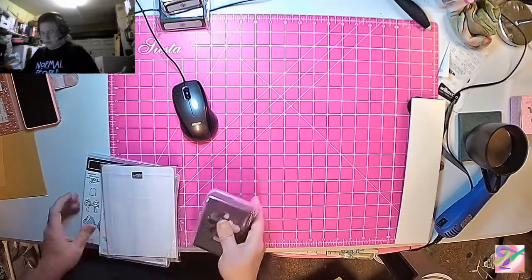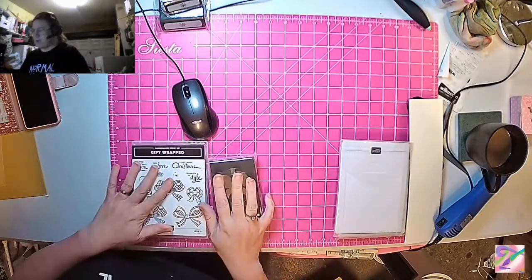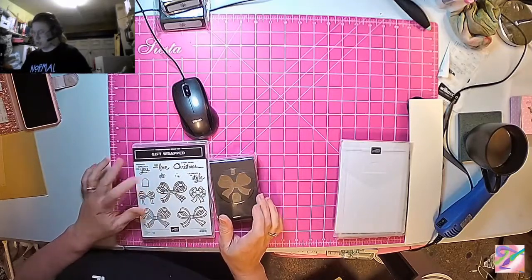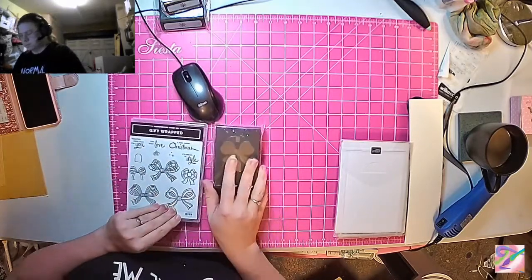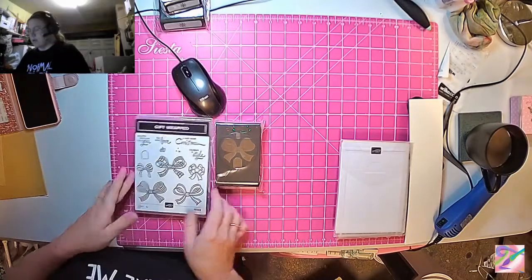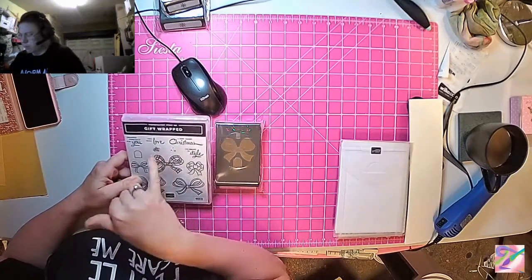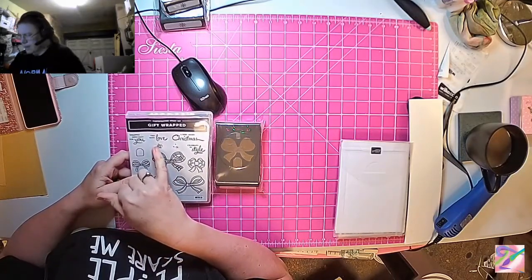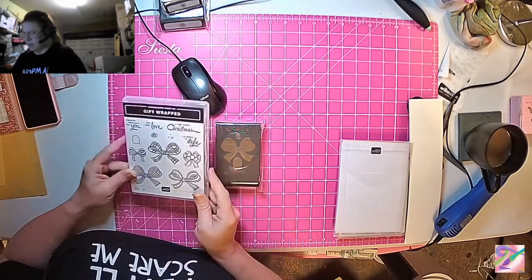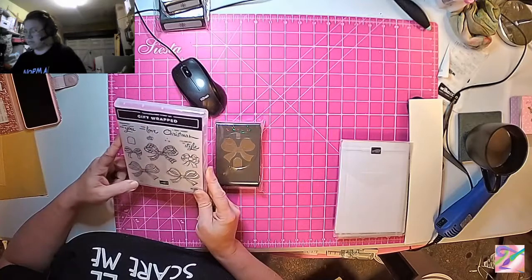And the first one I got was the gift wrap set. This is in the new mini catalogue, and will be available to order in August if you're not a demonstrator. If you are a demonstrator, then you've still got time to place an order for this. And the reason I particularly like this is because aside from the holly and the Very Merry Christmas stamp, this set could pretty much be attached to any birthday card, any gift.